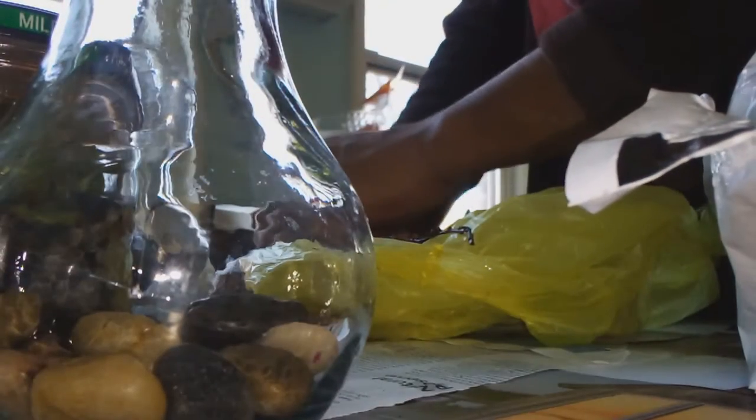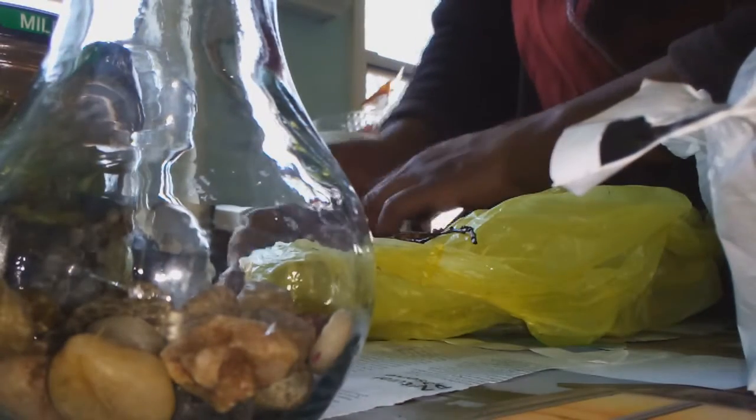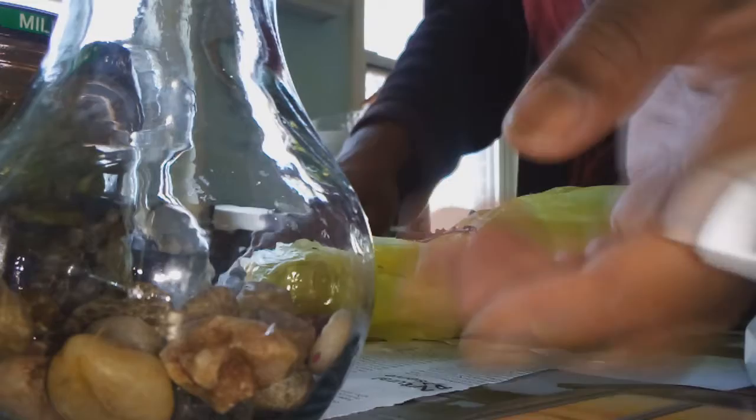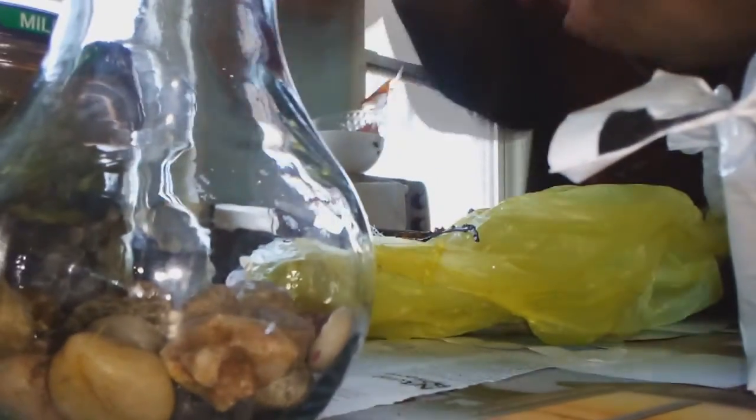I'm gonna add them to the bottom of the vase. That'll give me space to see if I'm overflooding it, if the rocks are wet and the soil's wet, and that'll drown the seeds, and I don't want that to happen. I'm gonna fill them both.